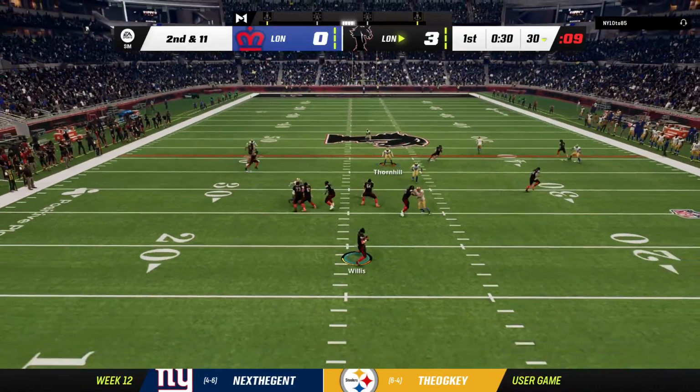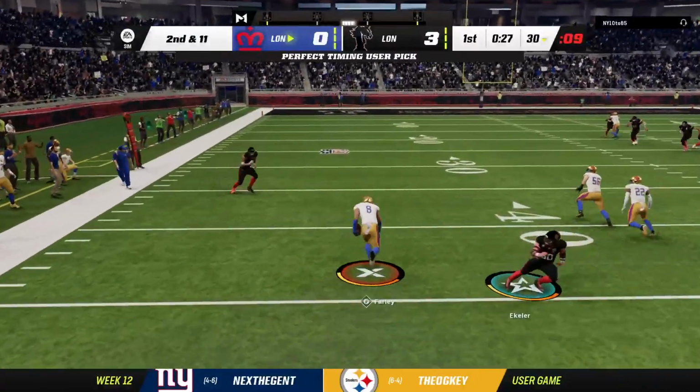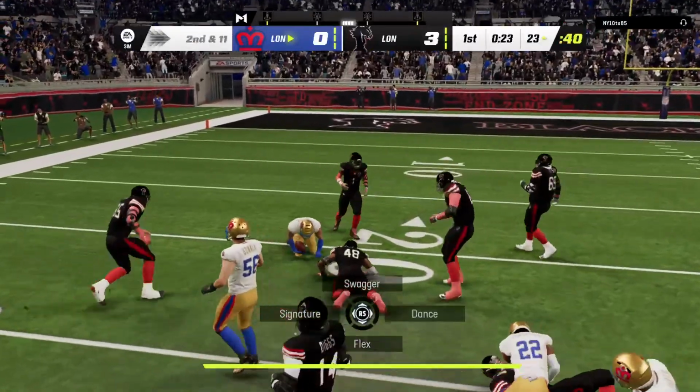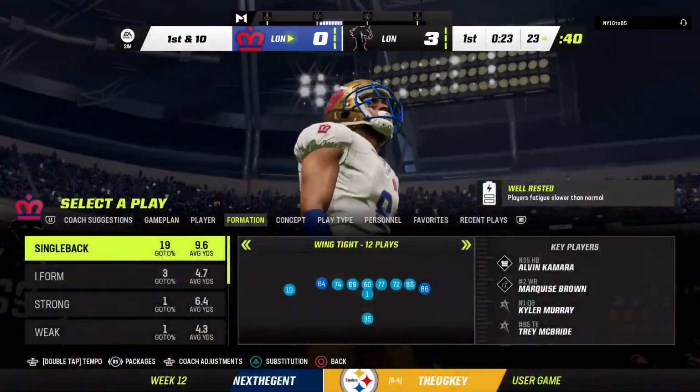On 2nd and 11 now. Willis. Oh, he rifles one, and that's going to be intercepted. Picked up by Caleb Farley. And a super return as he gets us all the way down inside the 25-yard line.